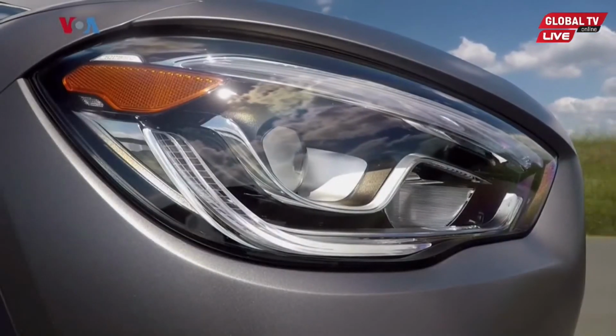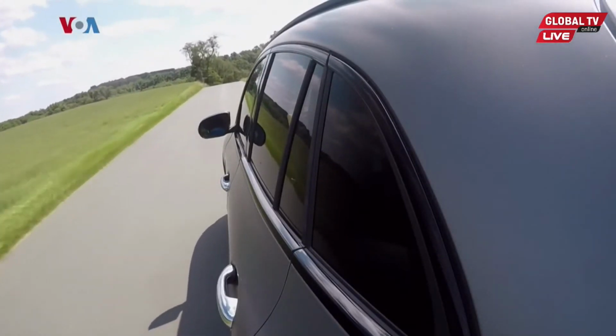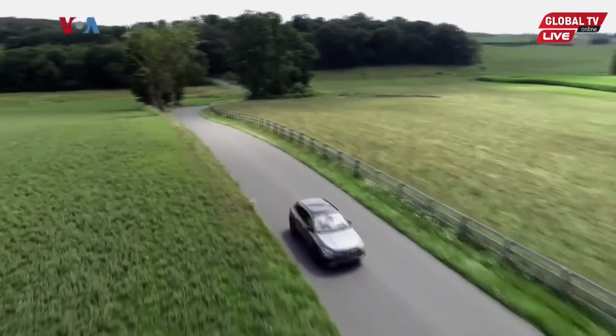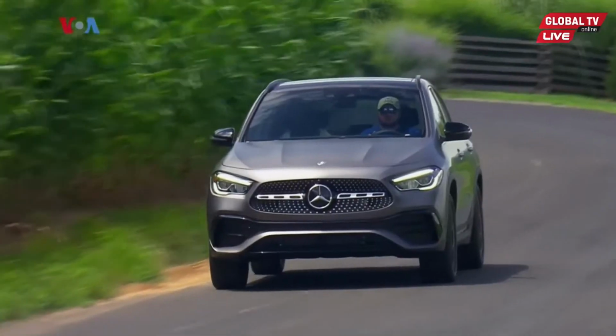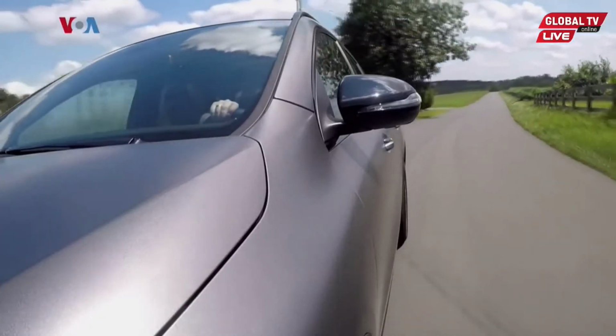Comparing this new GLA to the previous one, right away it just feels more substantial. The old one was more of a raised hatchback and it felt that way. This one definitely feels like a small SUV. So there's that solid, safe feel, but then at the same time you get into the throttle and you have the eager turbo 4 with a lot of torque, and then you start taking some back roads and it feels light again. So you really have a best of both worlds scenario here where it feels like an SUV but drives more like a car, which is exactly what Mercedes and really everyone else in this segment tries to do.